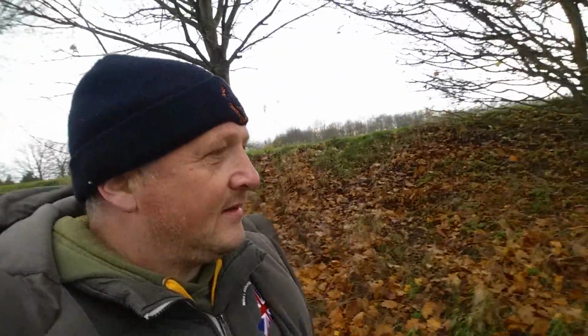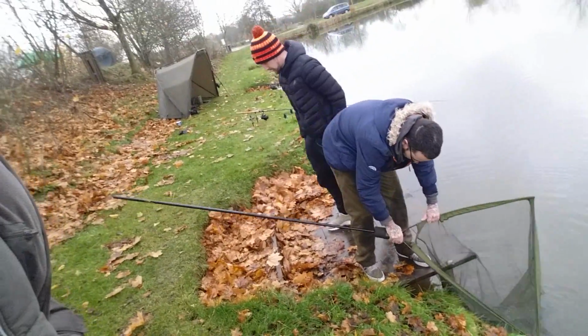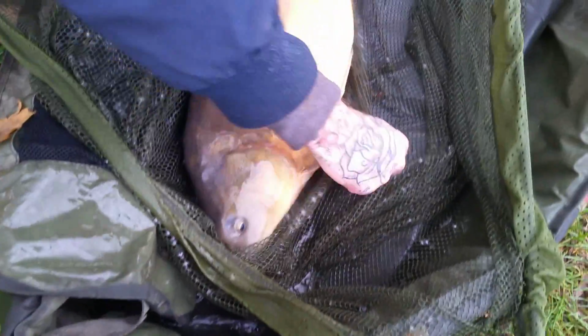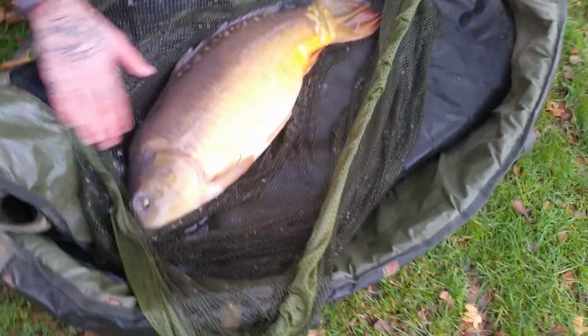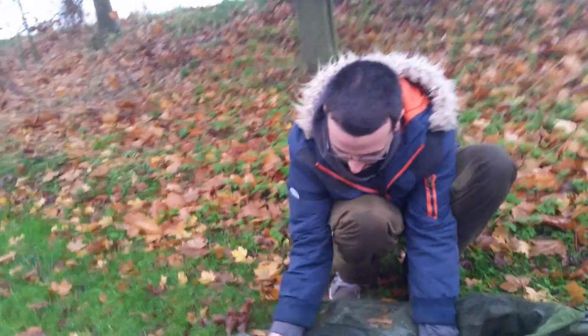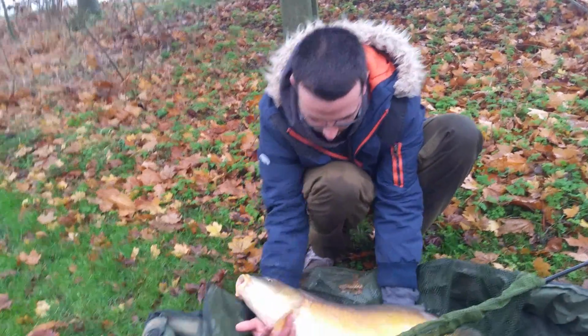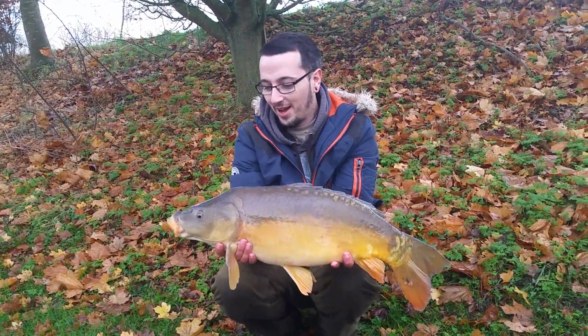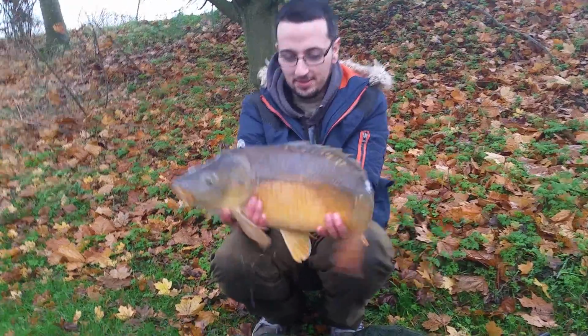What we got then? Well, let's get her out and have a look. Well done, Matt. It's a lovely fish, ain't he? It is, yeah. Wow. Let's get her up. Let's have a look. I'll take a couple of photos for you. You don't mind that on a December morning, do you? Well, December afternoon. Absolutely stunning.